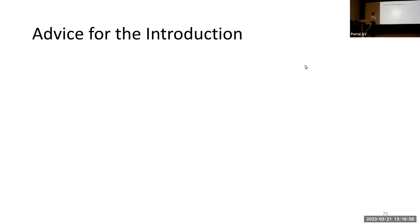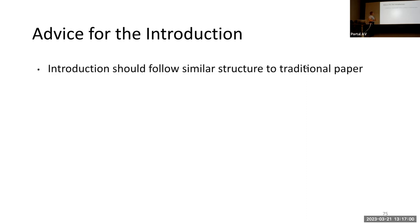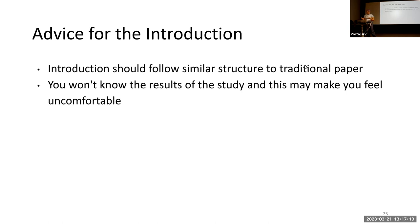So my advice for the introduction. Your introduction should follow a similar structure to a traditional paper. This will probably look very similar to the way that you have been writing introductions. There's a couple things that might differ.